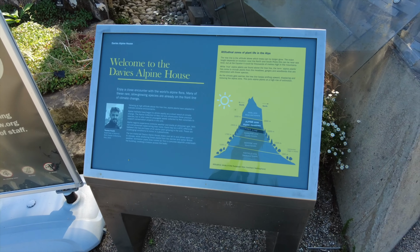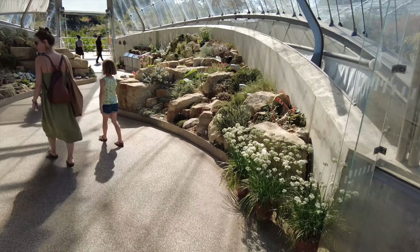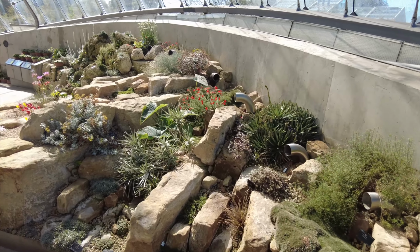There are numerous specialized biomes and environments at Kew. One such is this alpine house, which has plants in it that grow above the tree line. These plants thrive where most plants cannot even begin to cope with the conditions.